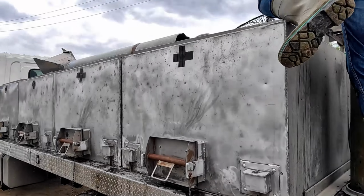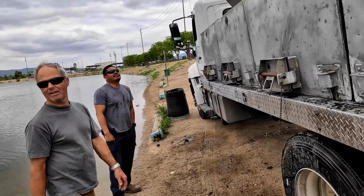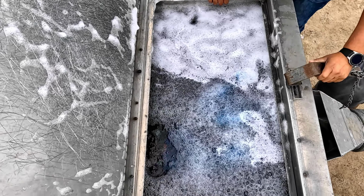Nice catfish. All right, we are over at the small lake, Chris's pond. There we go. More big catfish, Chris's pond. Big boys.